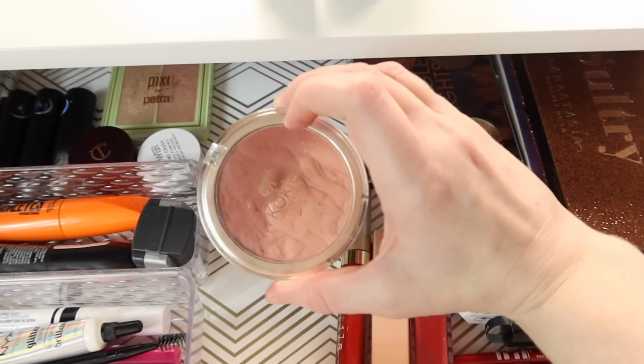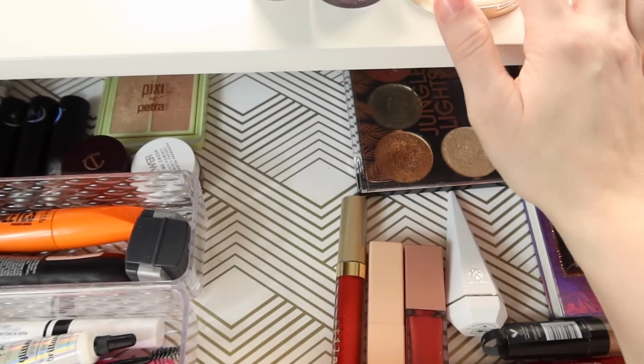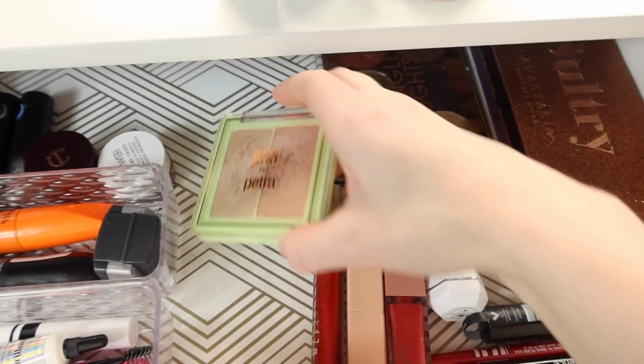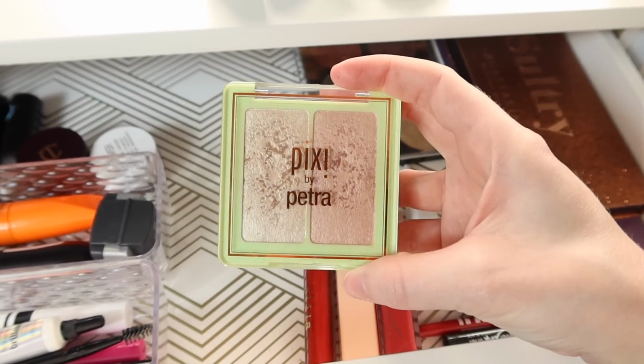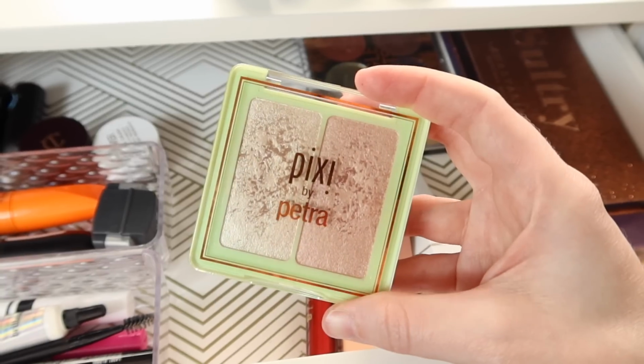My Kokie blush in Bellissima. That one, of course, you know, is one of my favorites. The Pixi Glowy Gossamer Duo in Subtle Sunrise. I loved having both of these two highlighter tones. I also brought this with me on my trip.